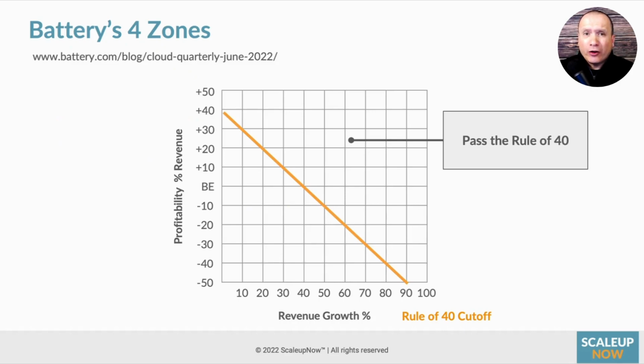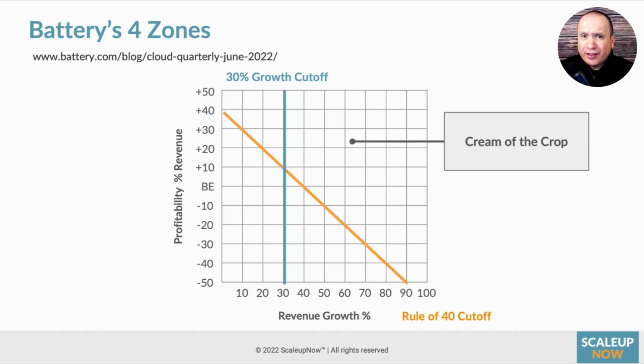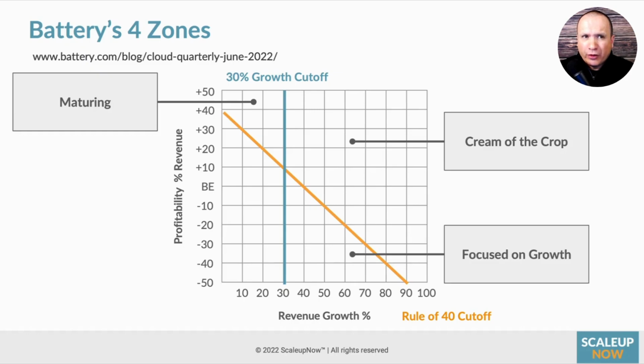Now they add another line, it's a 30% growth cutoff. We now have 4 quadrants. Cream of the crop, companies that pass the Rule of 40 and grow more than 30%. Maturing companies, focused on growth, and what they call the red zone.